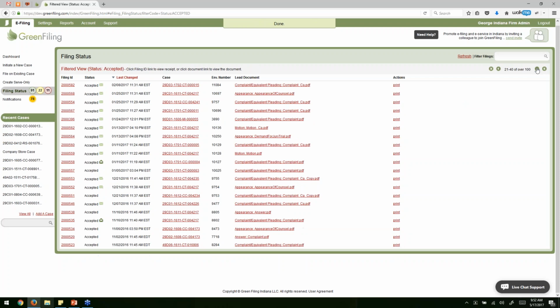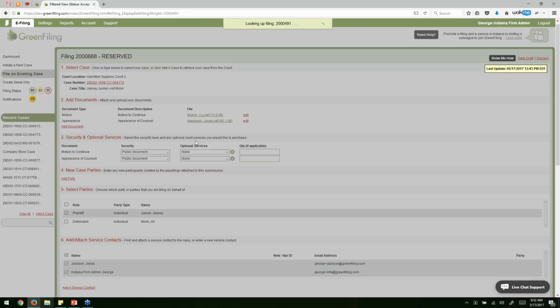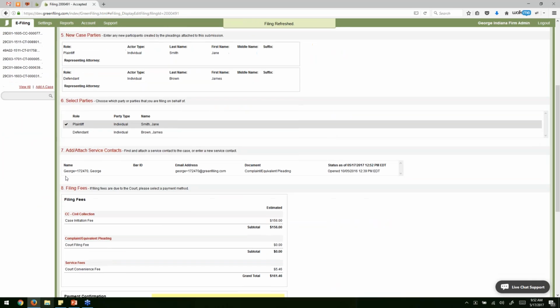The other thing you'll notice on this screen is we have some envelope icons here. These envelope icons mean that there were service contacts attached to the filing. Now if the envelope icon is open, that means that all the service contacts on a filing have actually opened the documents that were served. So if I click on this filing ID and then I scroll down to the service contact section, there only happened to be one service contact on this filing, but you notice that this person has opened that document.